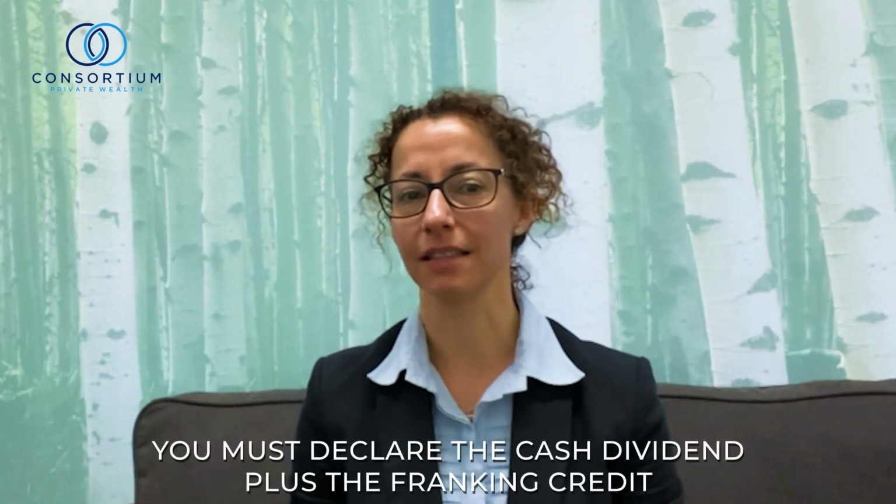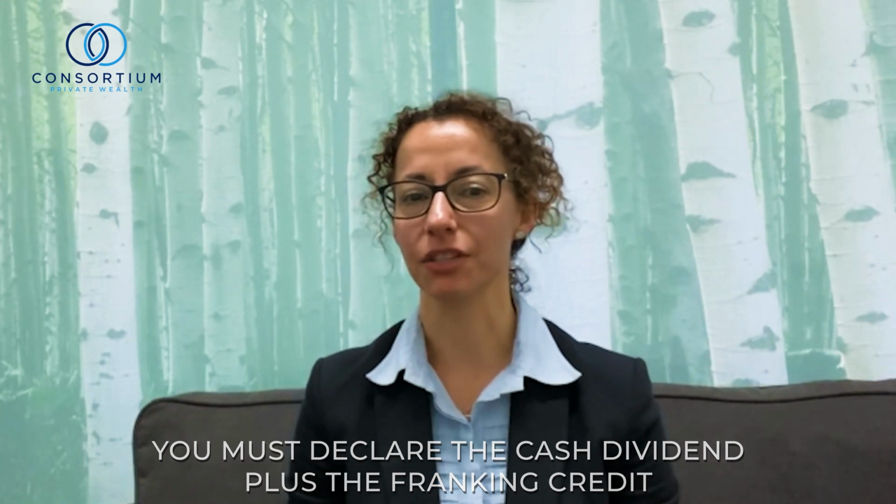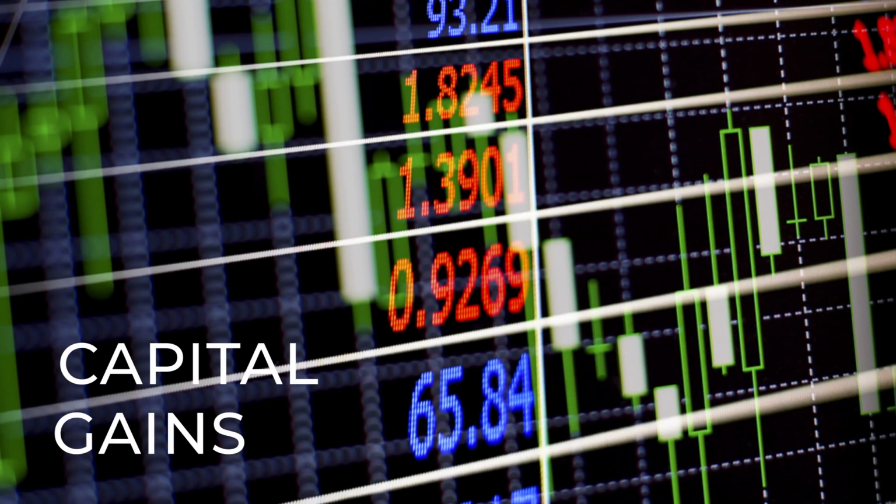In your annual tax return, it's very important that you keep those dividend statements for your accountant to make their job a little easier. You have to declare the cash dividend plus the franking credit. Now, the total amount is taxed at your marginal tax rate, but it is reduced by the value of that franking credit.